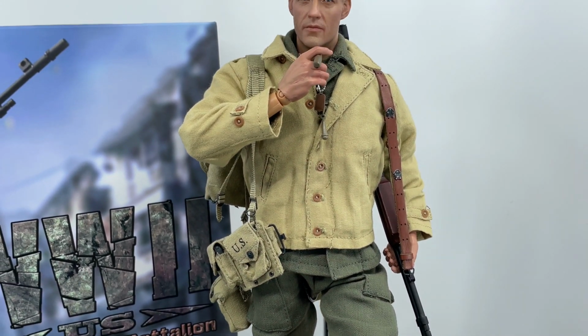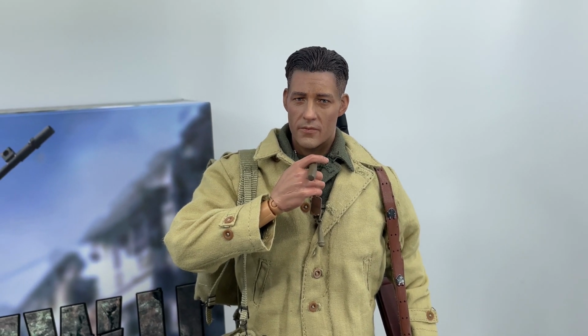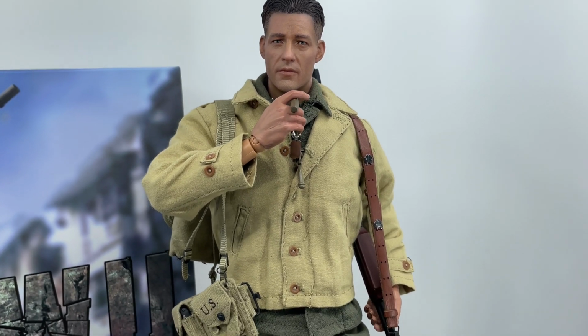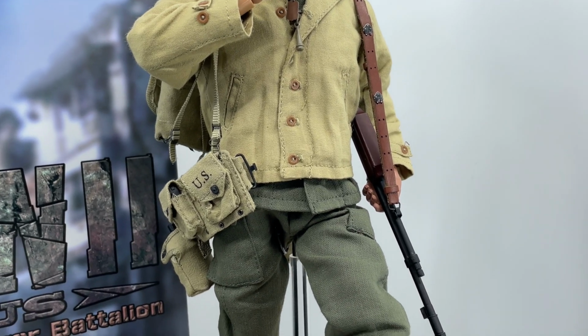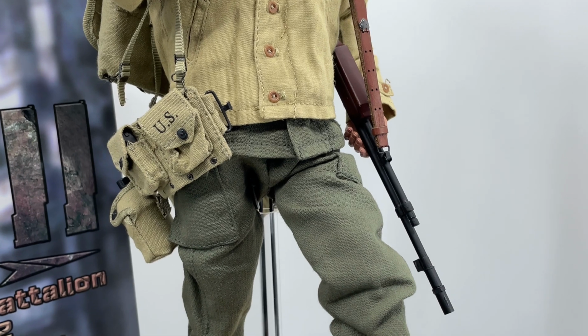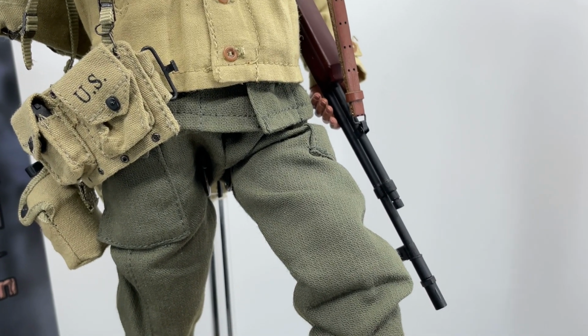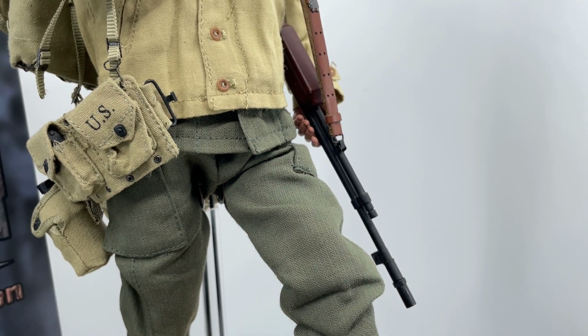The BAR machine gun that he's got, I'll show you better just now. That can literally be stripped down for field maintenance. I don't want to do it because the screws have such fine threads on them. I don't know if any of you have had the DID Johnny Depp Dillinger figure. He's got the machine gun, the Thompson .40 cal, in his violin case.